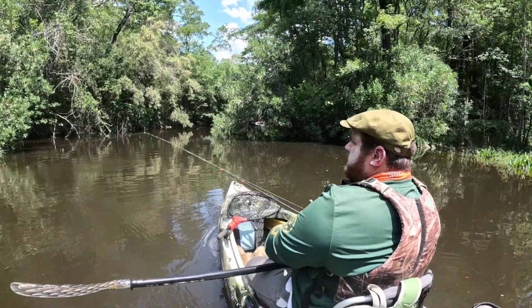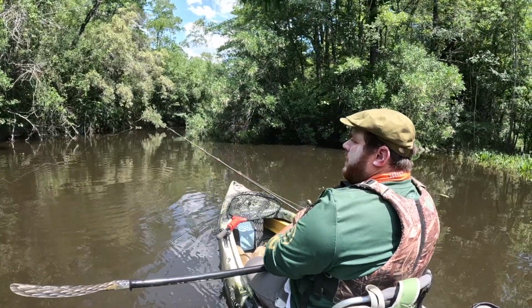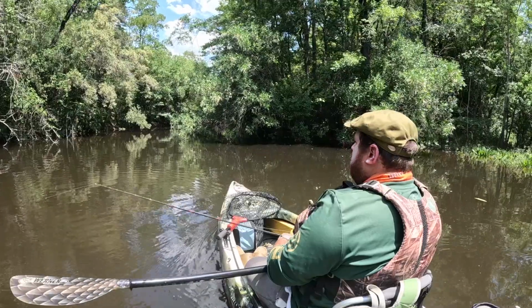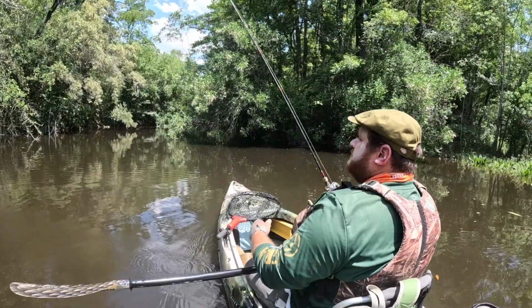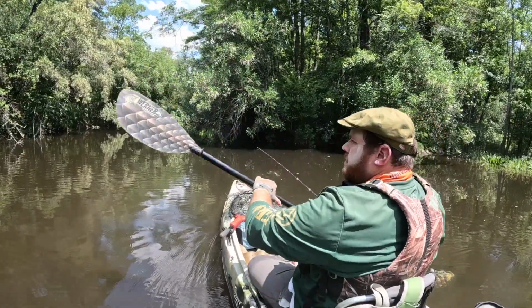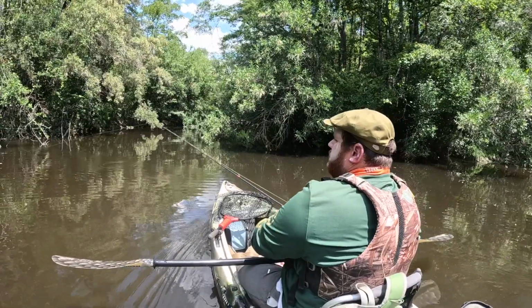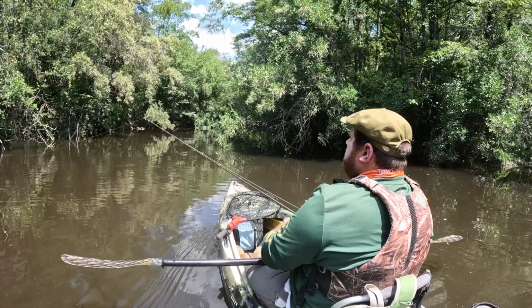Starting off with this tube jig. Haven't been up here in a while. Just going to be fishing my way north towards 158. Kind of doubt I'll make it that far, but if I do, that's cool. If I don't, that's cool too.